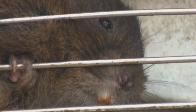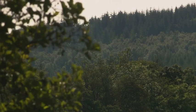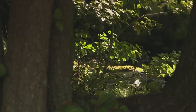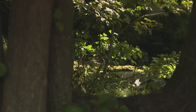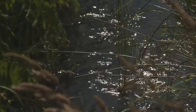This area should be teeming with them, but decades of intense agriculture, land management, and the accidental introduction of predators like the American mink have seen numbers plummet. And that's bad news for places like this.